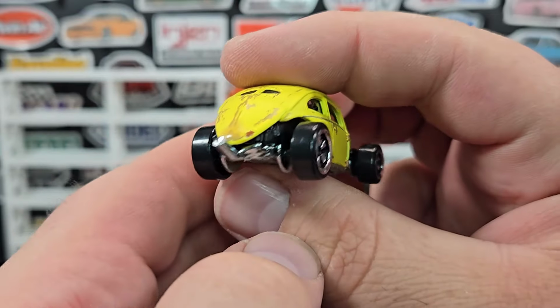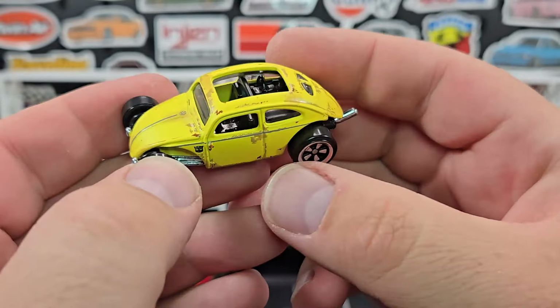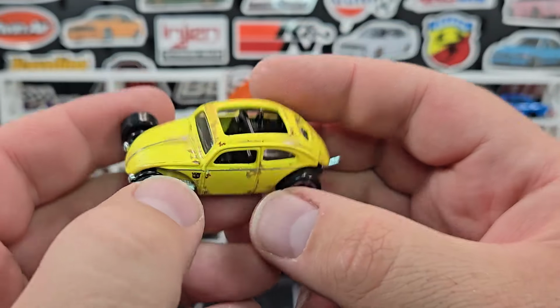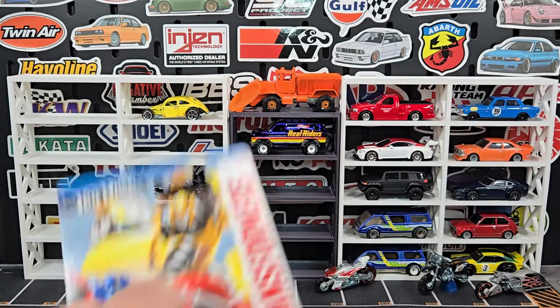Uses the new silver line wheels. This one does have a metal base. So very, very cool about that. And then just a black interior. Nothing particularly fancy with that one, so just throw that one up there.